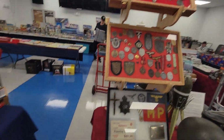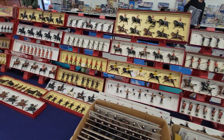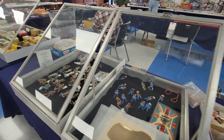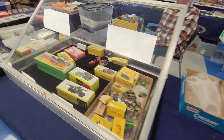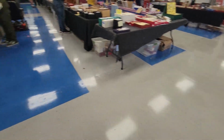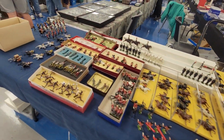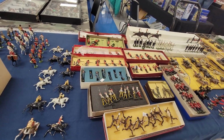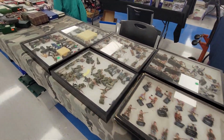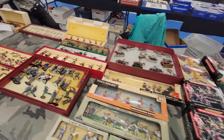A lot of medals. Oh, here are your tin soldiers. That's pretty neat. Wow. These guys have nice displays. Now, I'm more of a train guy, so I look for stuff sometimes that fits in. This is a little different. Really wouldn't fit in on my HO stuff. But it's still a very nice hobby if you get into it.